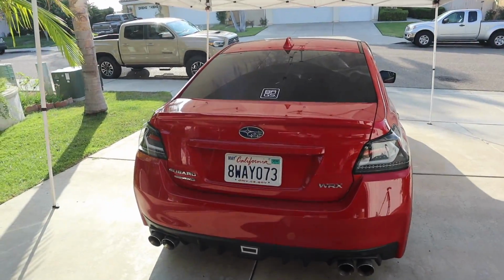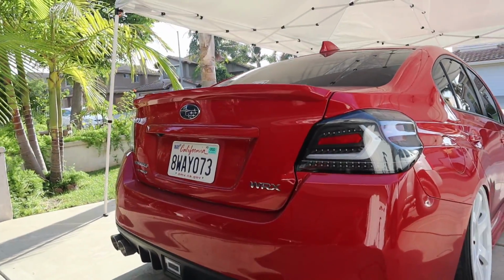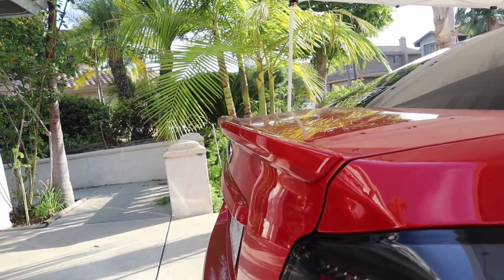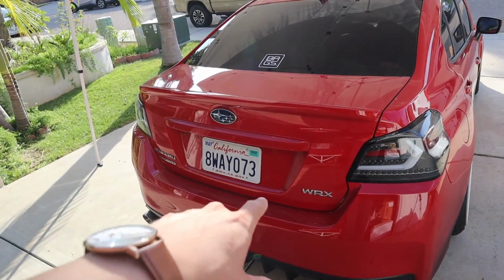Yeah guys, it's pretty much a last look of the WRX with the stock OEM red trunk, which isn't bad. It does come with this little duckbill, if you even want to call it a duckbill. It's gonna make a huge difference once we throw the carbon fiber trunk on.